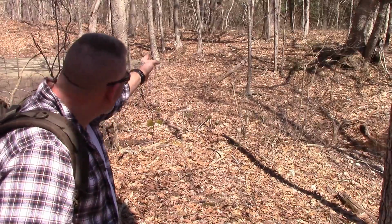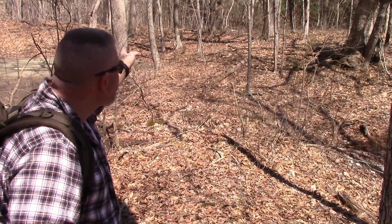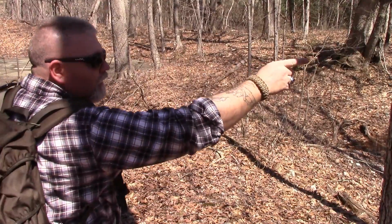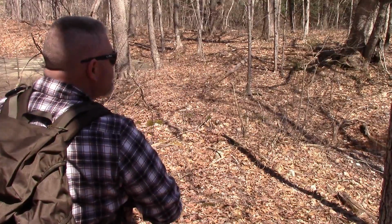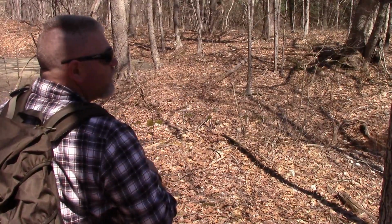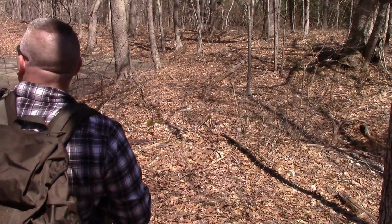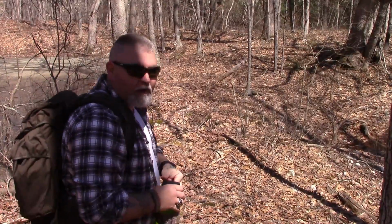You can see it just meanders on past as I was walking on the trail. There's some intersecting trails that come through this way here that meet up with it, and the wind is coming from this direction here, which is the prevailing winds. So the prevailing winds are this way.